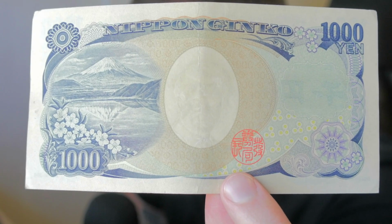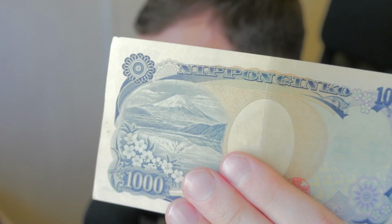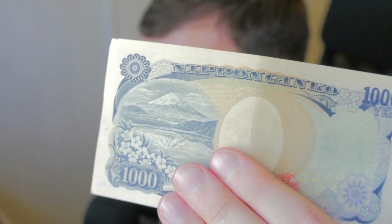The one on the back is different as well, so there's the seal on the back. There's the seal on the front, they look different. Also, one thing on the back, it says Nippon Ginko. Now I know Nippon stands for Japan, but I'm not sure what Ginko stands for.